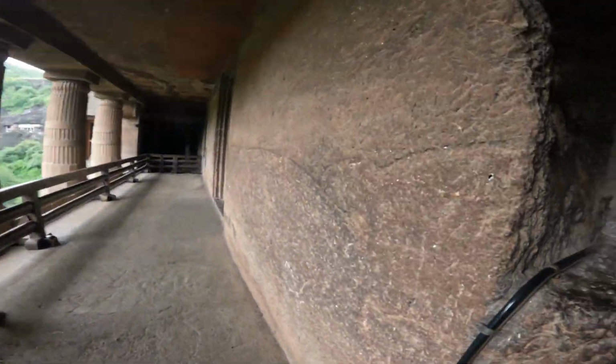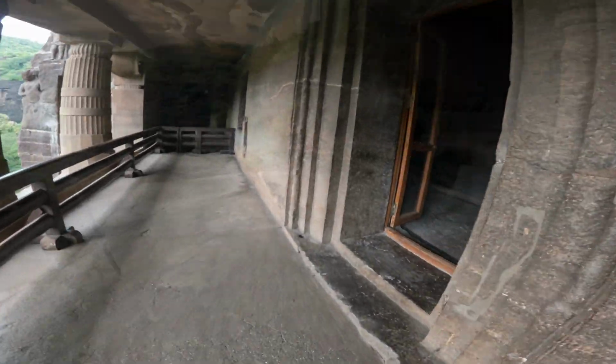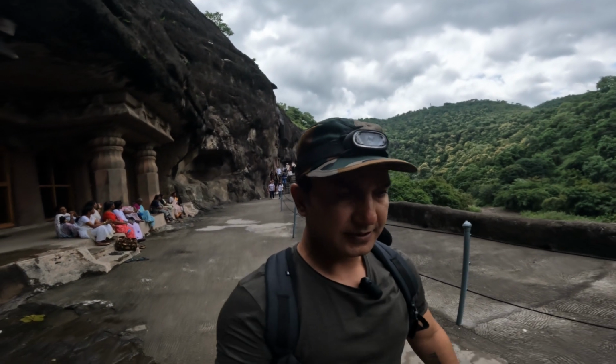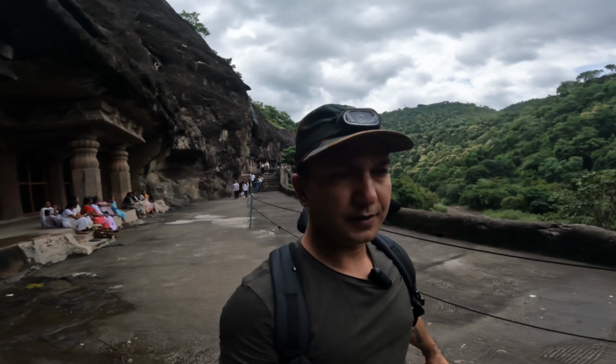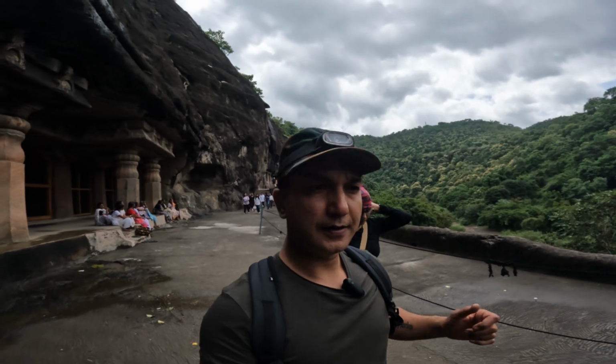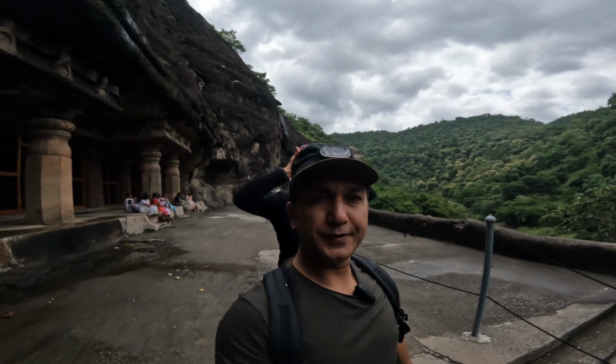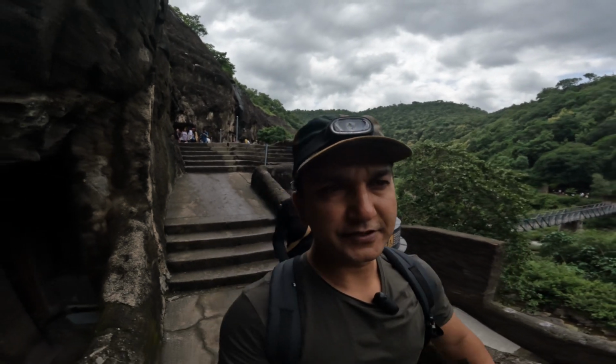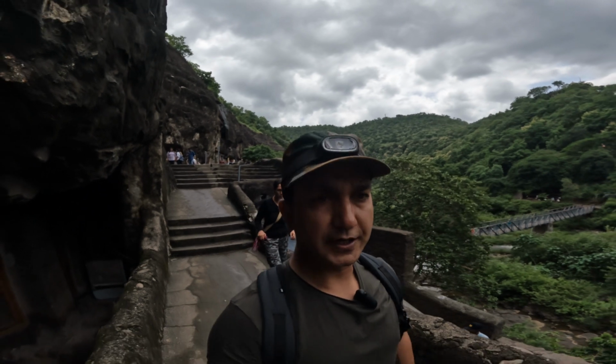Amazing, yeah, they've done a two-story thing. So we are done with cave number five and cave number six. Actually, there's nothing like cave number five. Cave number six is a two-story cave, so that's fascinating. The cave at the top has a hall style, so that's good. Now, what we plan to do is try and cover the caves that we have already identified that we want to see, and others we will skip.